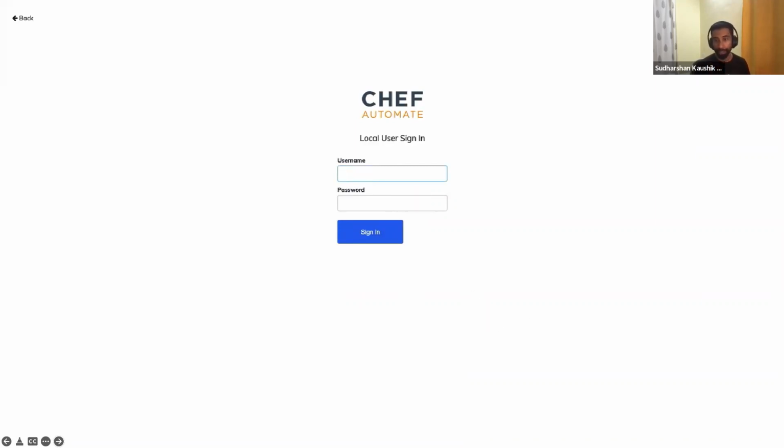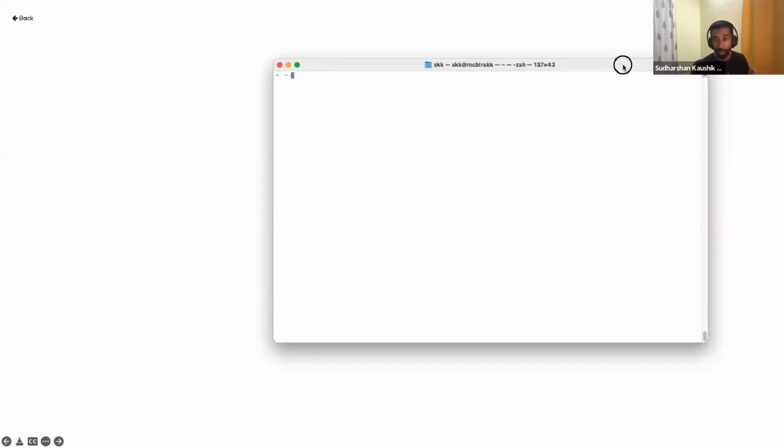To know your Automate credentials, you can SSH into the box and get it directly from within it. It is stored in a secure location inside the box. Let us now connect to the box using our SSH credentials. We know our IP address. Let's go into that.